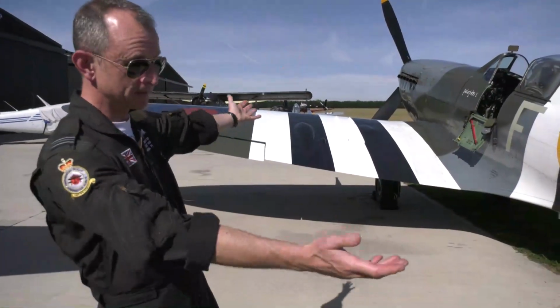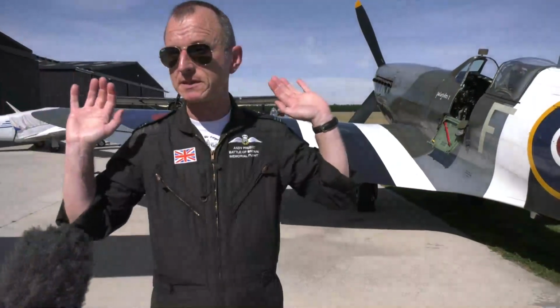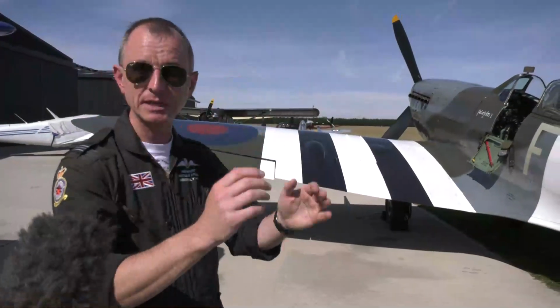The Spitfire, I mean, this is a very early model, this is a Mark V, but the bubble canopy gave excellent all-round visibility, and even better in the later Marks, whereas the 109 had quite a concealed canopy and it was very difficult to see out of.